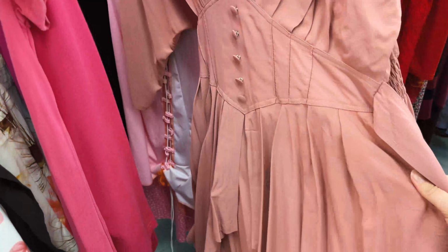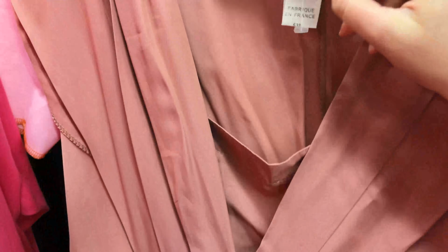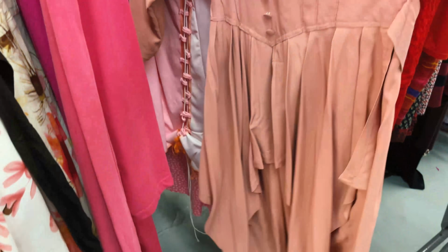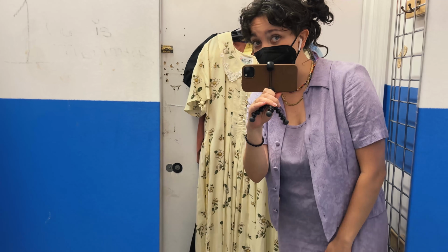Okay, this immediately caught my eye because of all of the detail. There's lots of pretty draping, this little front panel, and then I see that it's made in France. What are you? And this seems kind of just like the red version of the set that I'm wearing right now.